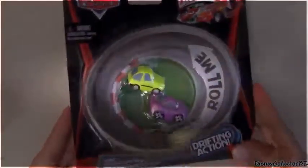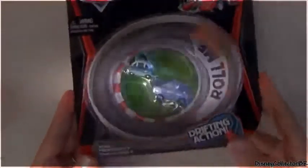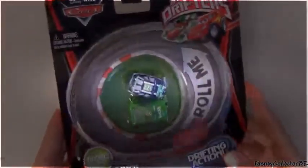Here we have Gold Lightning McQueen, Acer, and Holly. This package comes with 2 bad guys, Acer and Professor Z, and Fennec Missile. Here we have McQueen, Chick Hicks, and Clutch Aid.